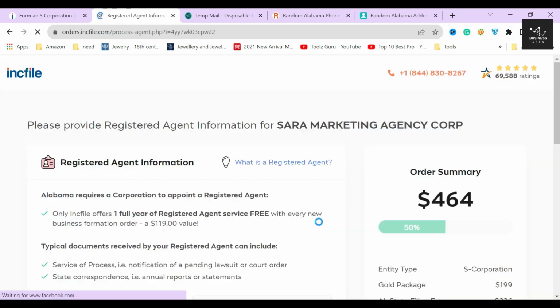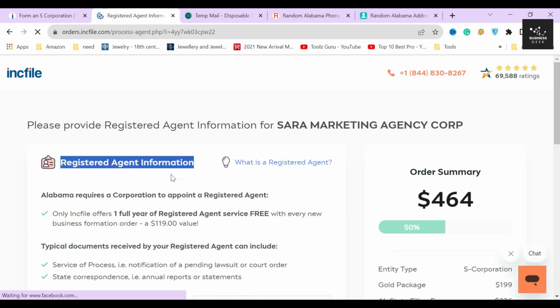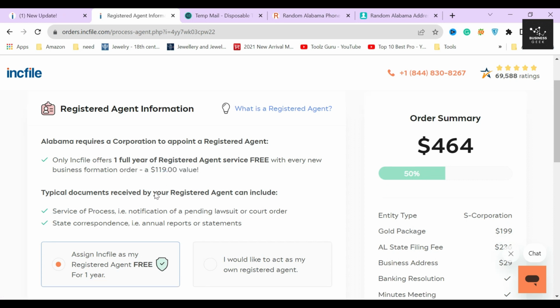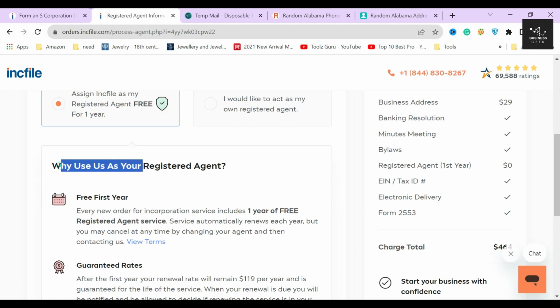After that, InkFile will ask you whether you want to get a registered agent through them or not. Getting a registered agent is a legal requirement in order to file a corporation in any state. So one way or another, you are gonna need one. InkFile is providing registered agent service free for 1 year, and after that, it's $119 per year. So, I highly recommend you choose the free 1-year option and then click on the next button.